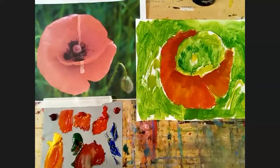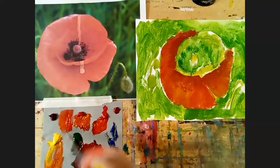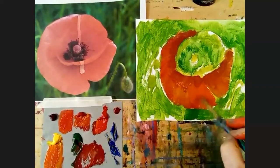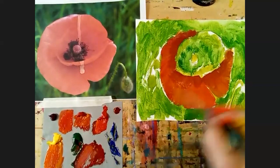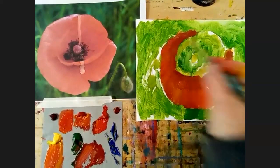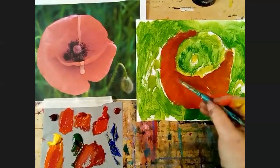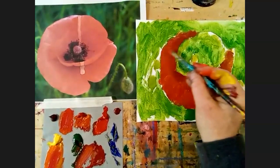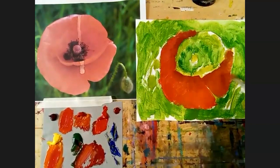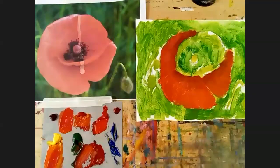I'm going to try blending a little bit more. Now I'm trying to soften this blend. There we go, better. The blending is this constant back and forth. You're always adjusting it. You'll see that your dark and light underpainting supports it, but you're still constantly having to return to it.